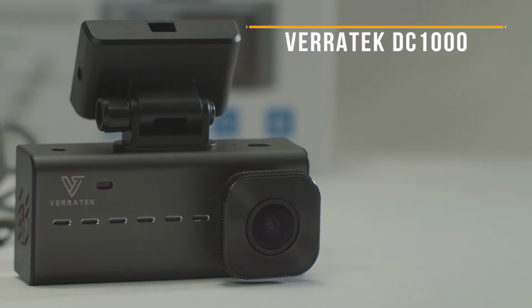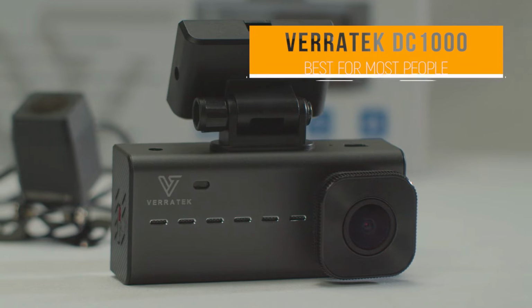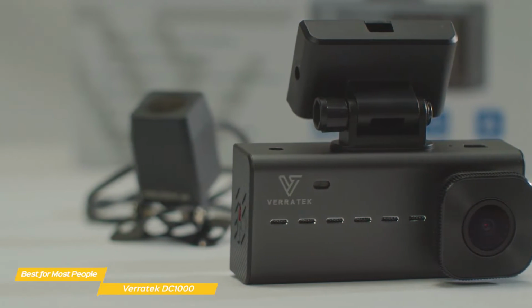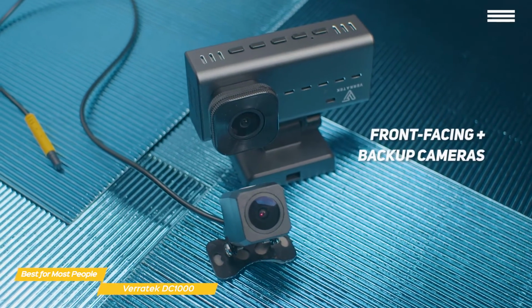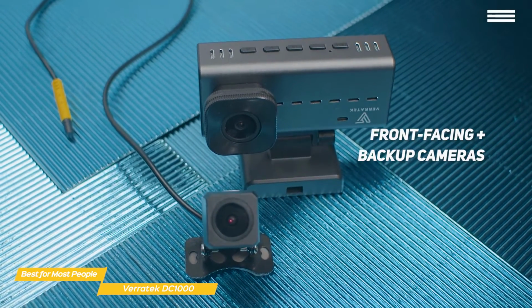Next up, the Verratek DC1000, our pick for best dash cam for most people. Like the Vantrue N2 Pro, the Verratek DC1000 is a dual dash cam system, but instead of monitoring the front and interior of your vehicle, it complements the front-facing camera with the convenience of a backup camera and offers a good balance between price and performance.